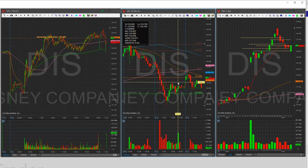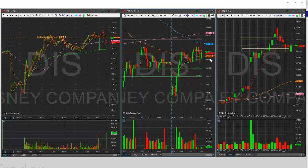Lo and behold, 33.50s. So if it dips out the gates, I'll be looking for these support areas to hold, the 34 and the 33.50s. Okay, and then looking for long there on Disney.